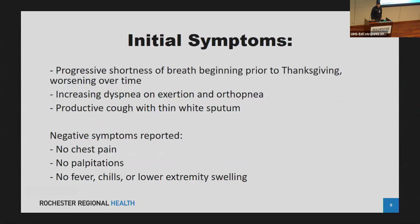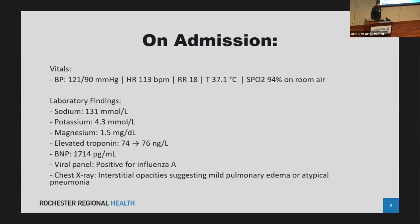worsened over time. He reported increasing dyspnea on exertion and orthopnea, along with a productive cough yielding thin white sputum, but denied chest pain, palpitations, fevers, or lower extremity swelling. On arrival, his vital signs were notable for a blood pressure of 121/90, heart rate of 113, respiratory rate of 18, and a temperature of 37.1. He was saturating normal on room air.